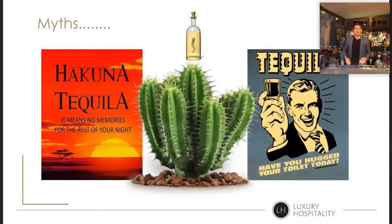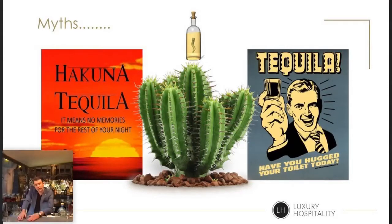Let's speak a little bit about the myths about tequila. Obviously, when you think about tequila, it's like, have you hugged your toilet today? People drinking too much. It's the drink that shows up at the end of the night, and people will feel very hungover the next day. Will tequila make you hungover? Well, actually, good tequila doesn't give you a lot of hangover.